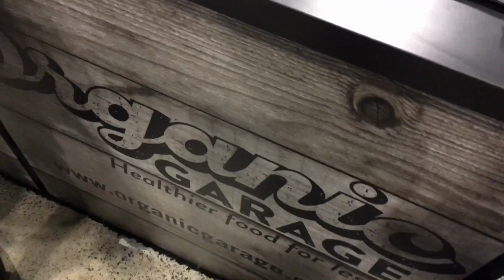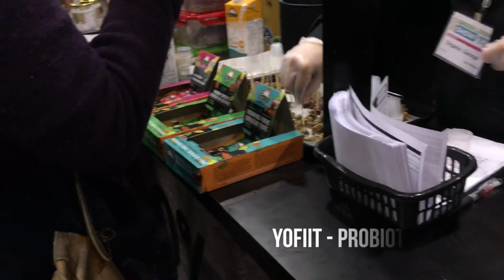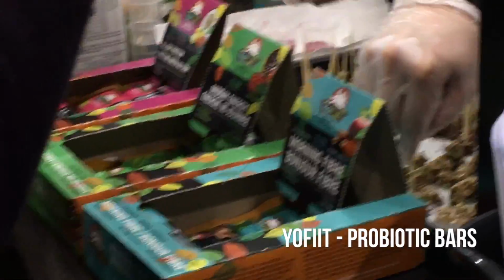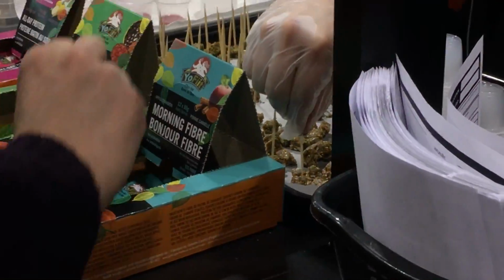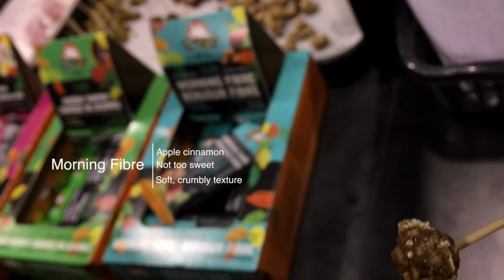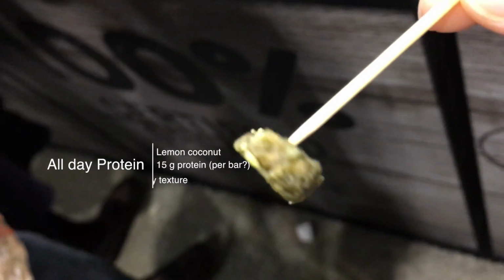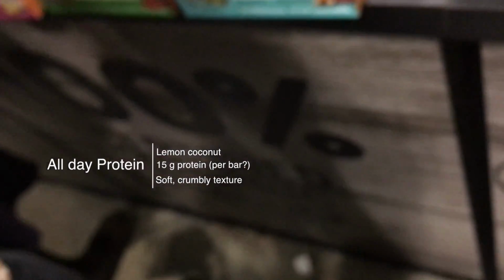There were a lot of energy bar stands, and this one is the Yo Fight. They spell it F-I-I-T, so I assume it's fight. They have three varieties: the morning fiber bar, midday energy bar, and all-day protein bar, and they're all different flavors. So the morning one is apple cinnamon, which is right here, and then I also tried the all-day protein bar, and that was lemon coconut. These are all pretty pleasant tasting. They all had the soft, crumbly texture, and I think this was probably my favorite product of all the ones that I tried.